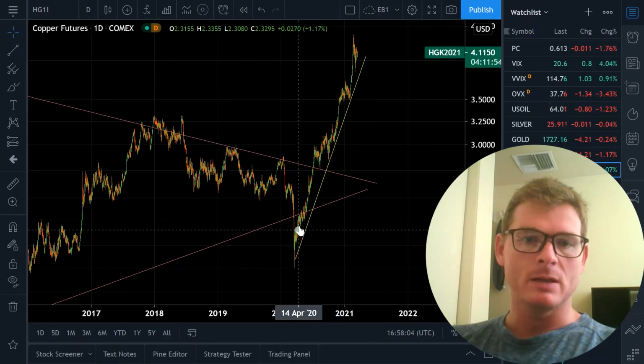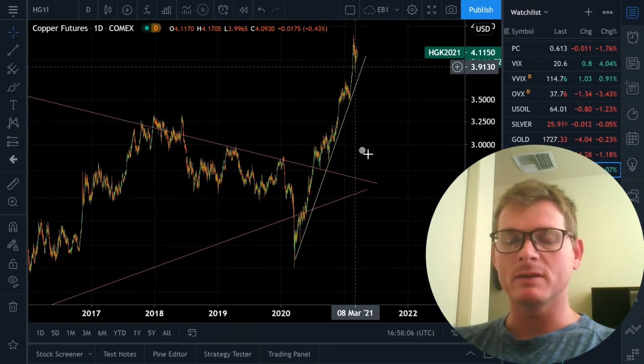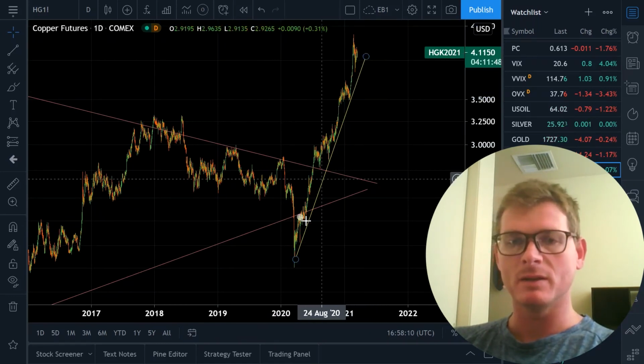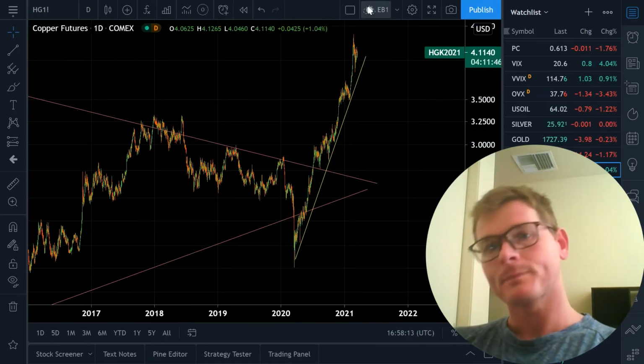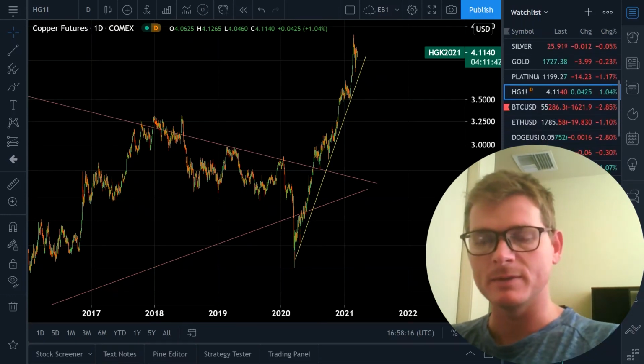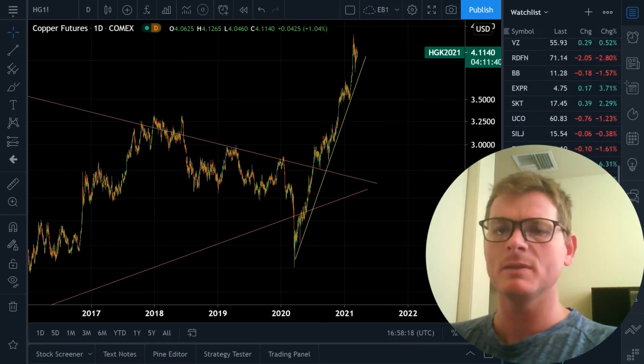The metals and minerals and things will start bulling before you get to the top, and they already have started bulling, but they should be strong to the top. That should be the strongest sector to the top. So that's where I am on the market.